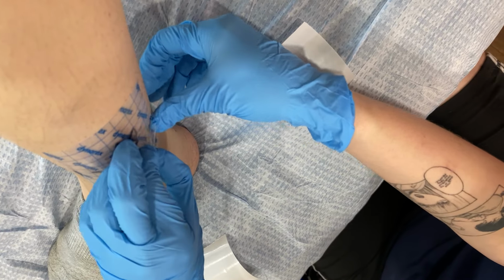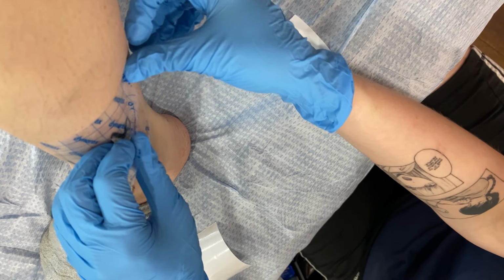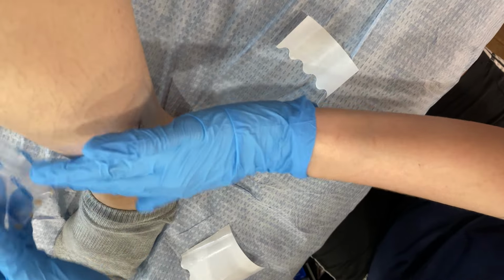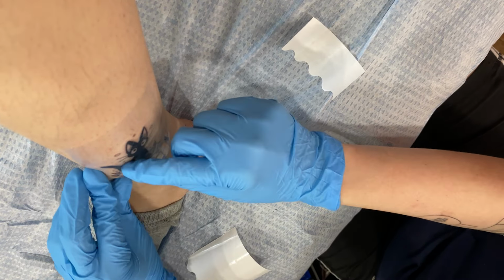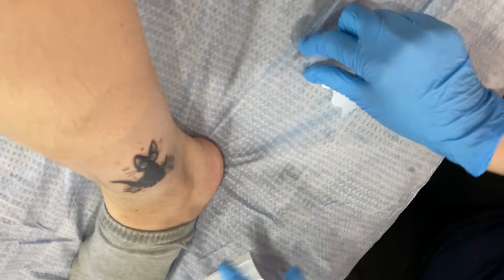Try to take it off. There we go. Well, that's where it is. Yeah, in the middle. At least for this brand. Come on. Yay, she's all protected now.